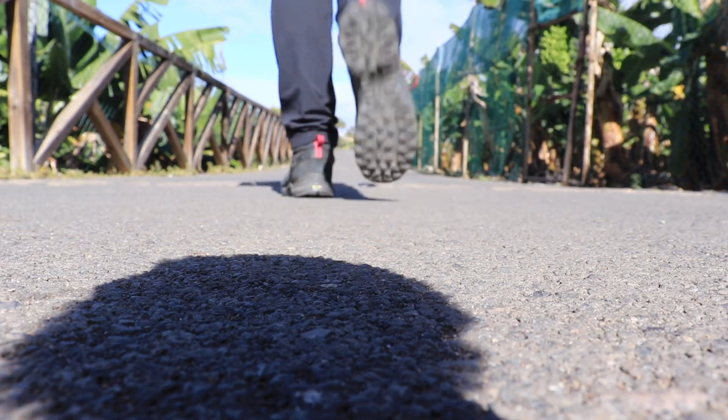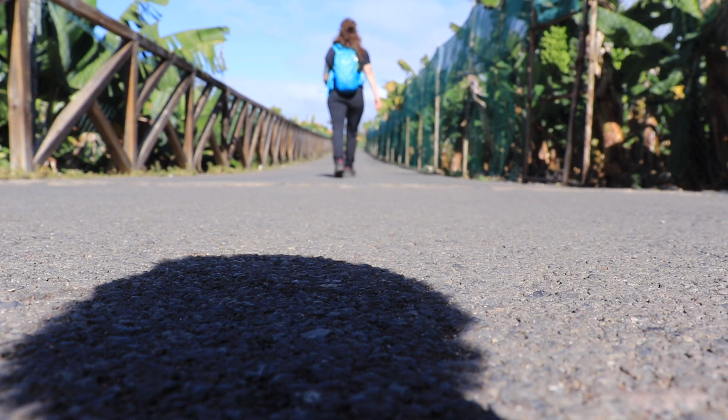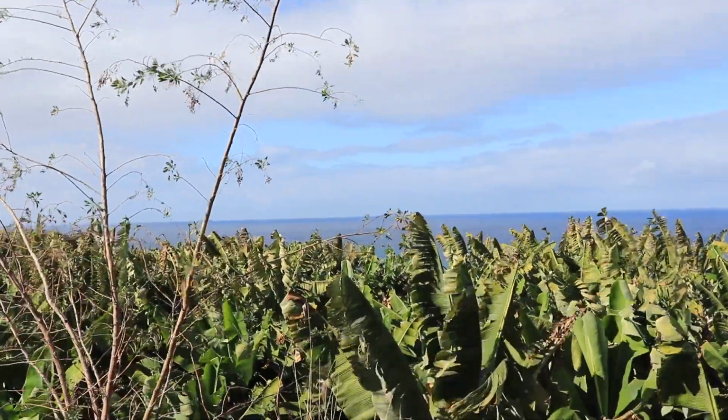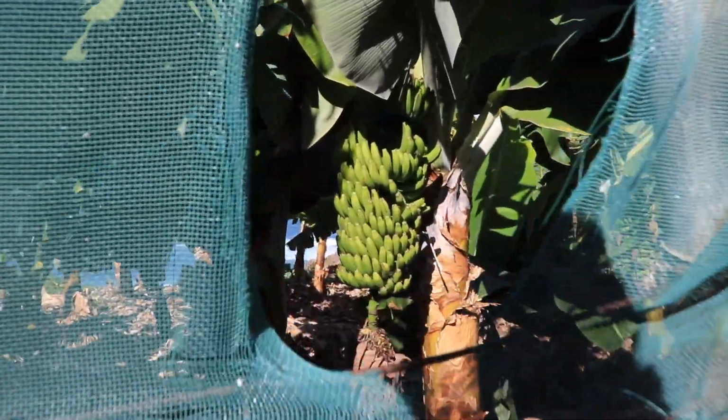I had planned to hike Mount Teide with a permit 3 times. Each failed attempt more stupid than the last. So this time I wanted to make sure it would happen. Besides, I'd come all this way to the land of delicious bananas.